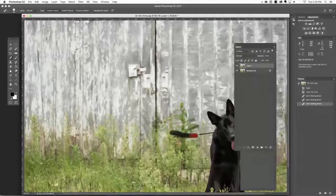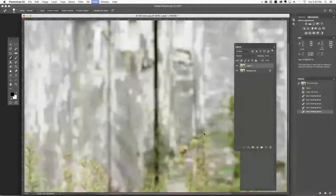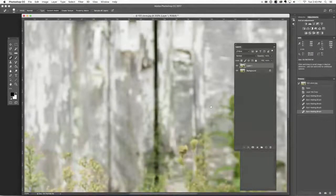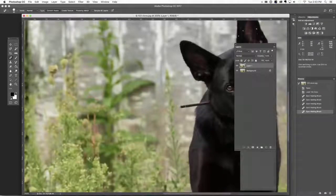That looks really good. And as I get a little bit closer, I'm going to be a little more careful. I'm going to make my brush smaller. Let's zoom in with Command or Control plus spacebar in order to access the pan tool. And then I'm going to make it even smaller and just click and drag, being careful getting next to the coat, making sure that you're selecting small areas at a time.